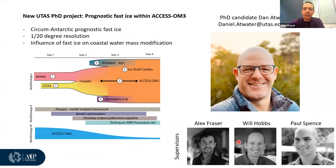At the Australian Antarctic Program Partnership and the University of Tasmania, we've recently had a new PhD candidate, Dan Atwater, start. And Dan will actually be doing prognostic fast ice within the Australian circumpolar high-resolution ocean-ice model called ACCESS-OM3. So OM3 will probably be implementing CICE and MOM6 coupling. So Dan will be using fast ice within CICE6 along with prescribed circumpolar influence of fast ice, primarily on coastal water mass modification in the case of Dan's PhD.